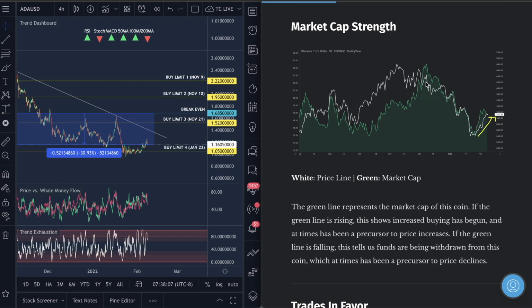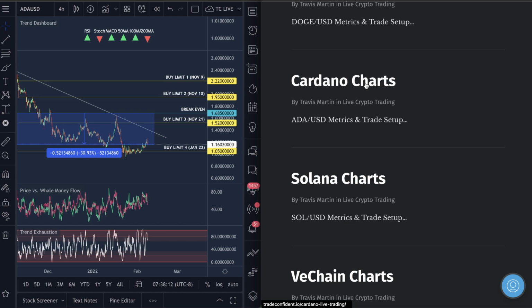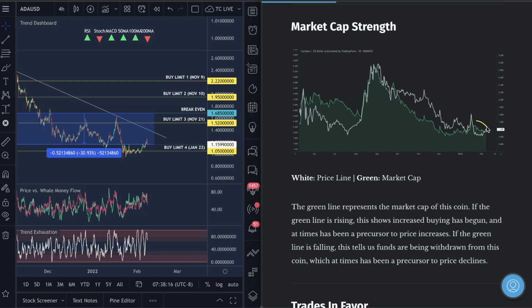While Bitcoin and Ethereum were moving up, what do you guys see on Cardano? I know I'm moving around a lot over here, but guys, look at these charts here. Cardano actually saw a move down in the market cap. Okay, this over here shows a decreased interest in ADA. Just going to be honest with you guys. There's no two ways about this. It's not a biased channel. This is a data channel.